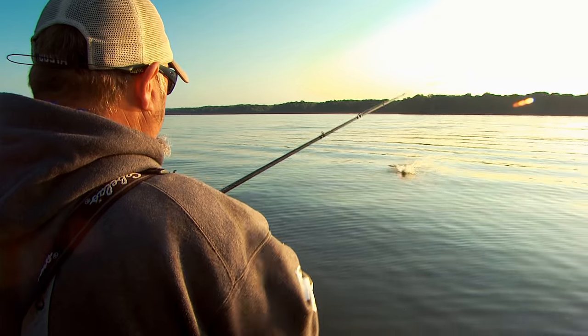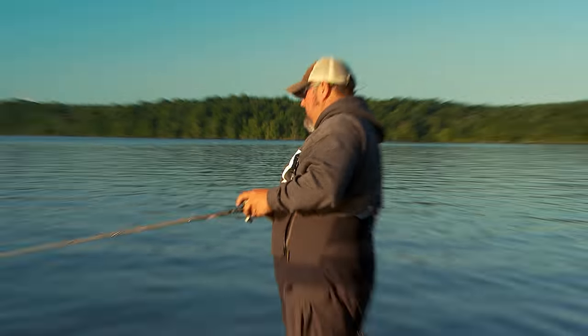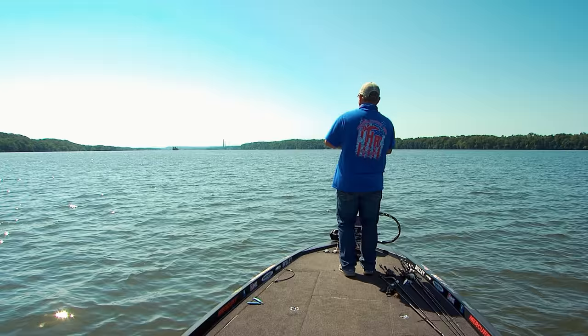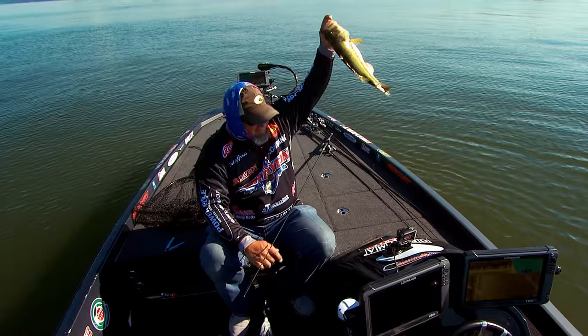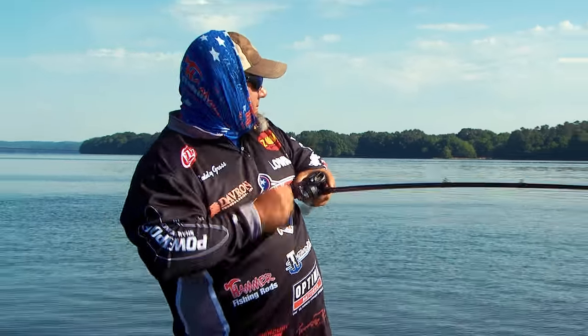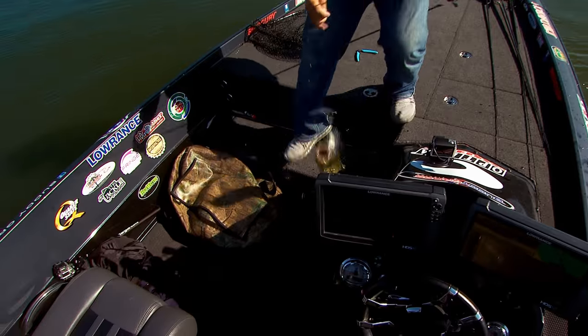Rookie pro Buddy Gross got dialed in on an offshore bite on some deep eelgrass and mined out 25 pounds of bass the first day, 22 pounds the second day. Third day had another 20 pound plus bag of fish. Fourth day slipped a little bit, but you can do that when you're smashing them. And he went on to win not only his first tour event in his first season, but also the big paycheck. So congrats, buddy.